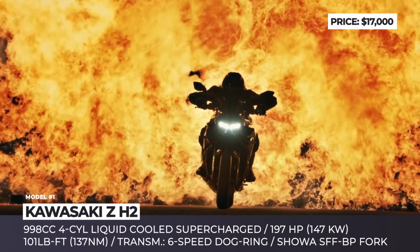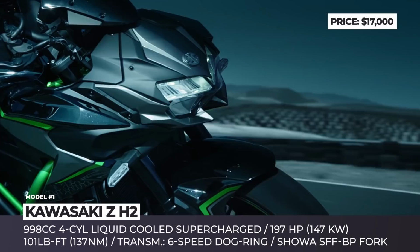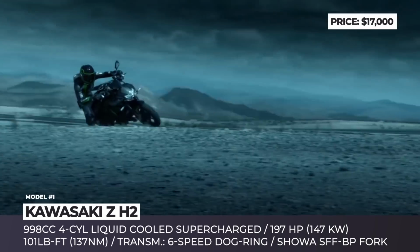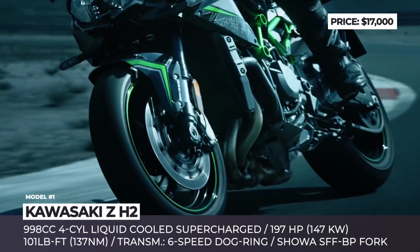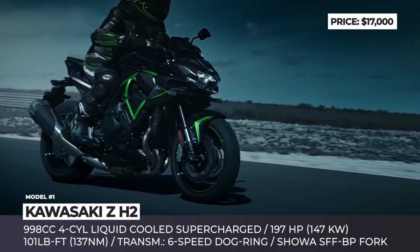The newcomer is built on a model-specific high-tensile steel trellis frame and a double-sided swing arm. The ZH2 follows a new aggressive Sugomi design language, which, as the manufacturer puts it, is the embodiment of the spirit of a predator on the hunt.